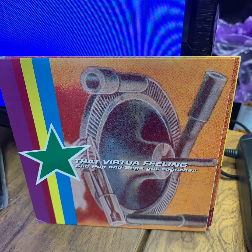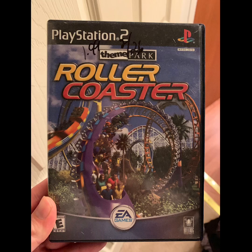Now this next one is really weird because it's not a game at all. It's actually an audio CD. It's called That Virtua Feeling: Sub Pop and Sega Got to Get Together. Basically it was a collaboration between some artists, and they made an audio CD. Now, this one I picked up from a local thrift store.